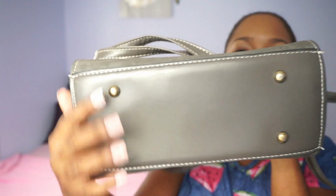So sturdy, you guys, and it has the studs at the bottom as well if you want the back to stand up. So I got this little purse right here. This is what it looks like on the website for around $6. And this is what it looks like in person. I was very disappointed in this item. I thought this was gonna be like a regular size purse, but no, it's a baby purse. But it matches the previous handbag that I showed you.